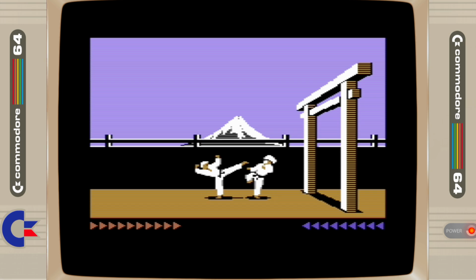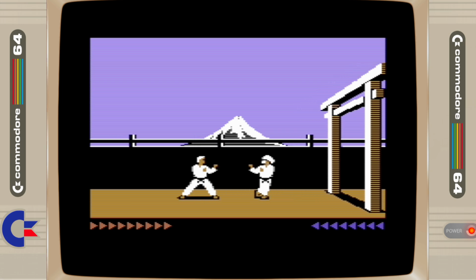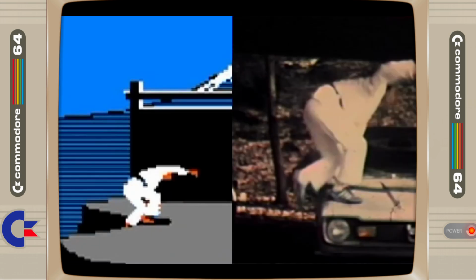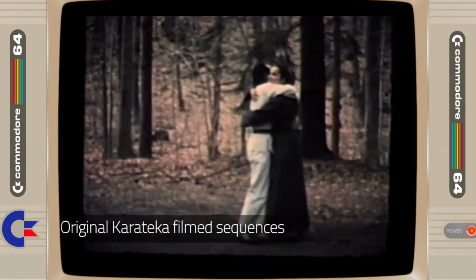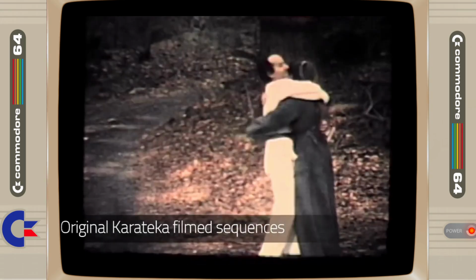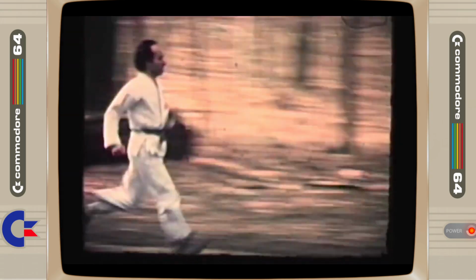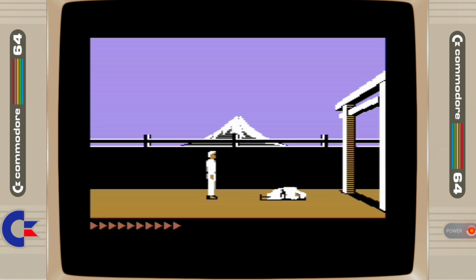To achieve this high standard of visual, Jordan decided to use rotoscoping to animate his sprites in Karateka. He would film his father climbing up onto a car, running in the garden, as well as kicking and punching, and use this as the basis for the animation of the main sprite. And also roped his sister along as well for some of the other animations.